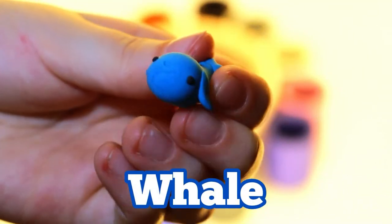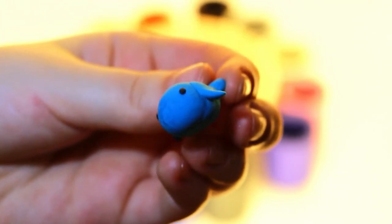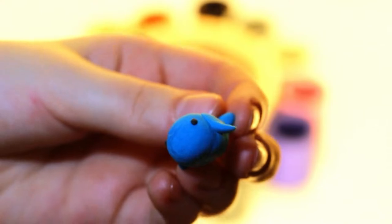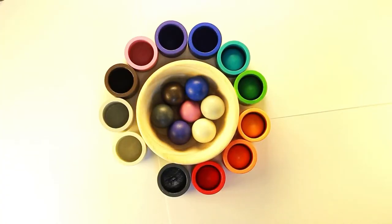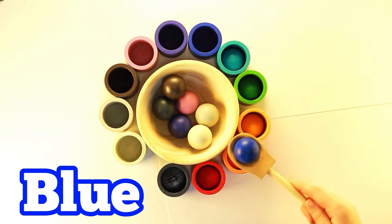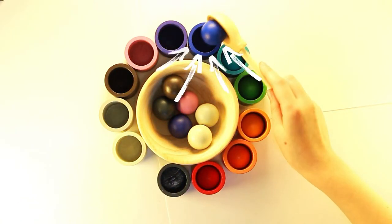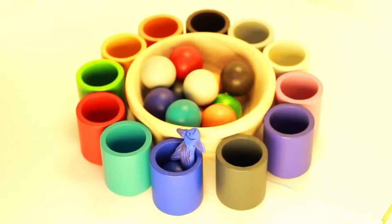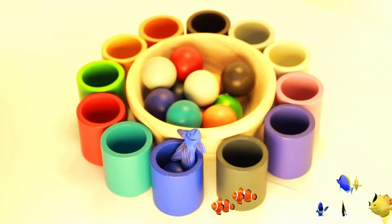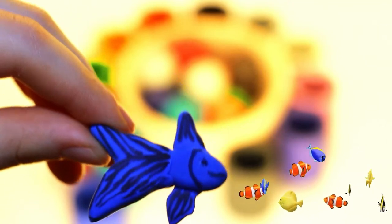Whales are very friendly and smart. They can be seen jumping out of the water or making sounds called whale song. Now let's pick a new color. The next ball is blue. Where do we put it? And what is inside? This is a fish. An amazing creature with unique abilities and beauty. It lives in bodies of water all over the world and is more diverse than any other.